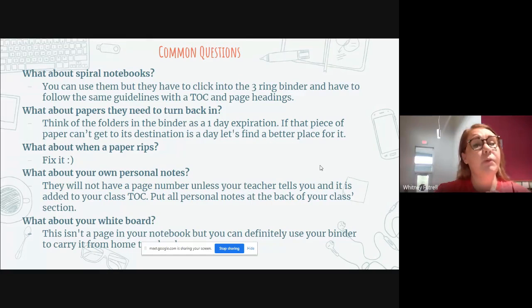So what I've been recommending to everybody is spend 5 minutes a day at the beginning, at the end, at lunch, whatever, and just double check, make sure you don't have any loose papers in there, if you need to file stuff away, if you need to update table of contents. If you spend a few minutes each day, you'll be caught up and you'll be fine.